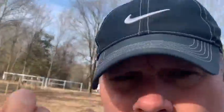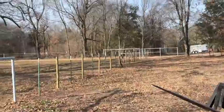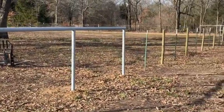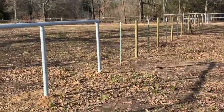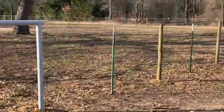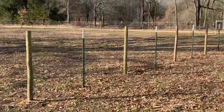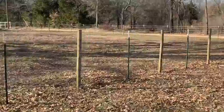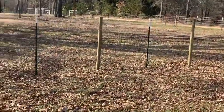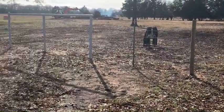Hey guys, Scott with Heritage Farms Texas. Okay, what are we doing today? Well, it's Saturday and it's right before a major cold front's coming through. Tonight into tomorrow, they're forecasting that we're gonna get somewhere in the neighborhood of 1 to 3 inches of snow. So Sunday is gonna be a mess. So we've been getting it all day today, trying to make stuff happen.